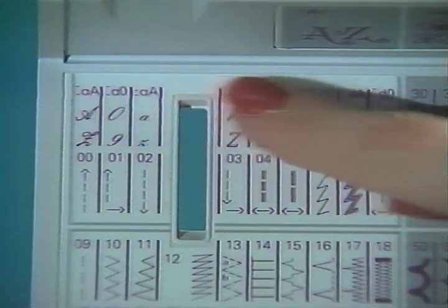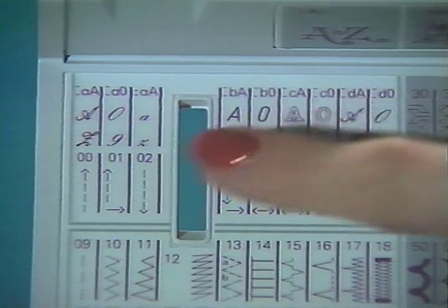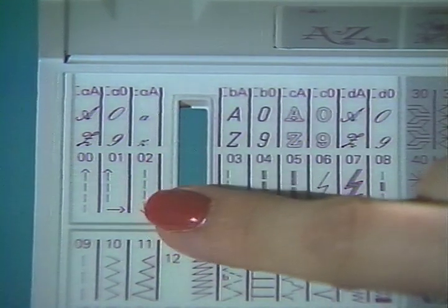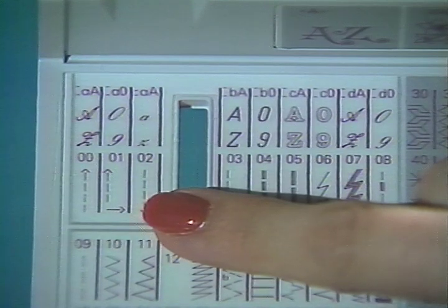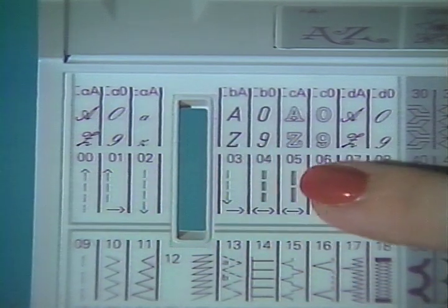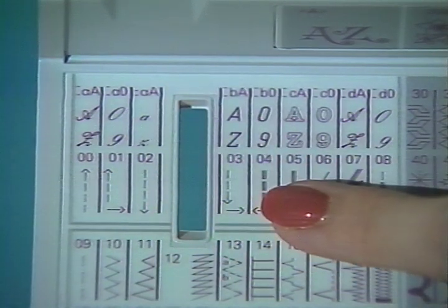Look at the stitch program chart on the inside lid. Program number 01 has an arrow pointing to the right. This means that when the stitch is selected, the needle will be in the extreme left position and can be moved to the right. Use the stitch width key to move the needle. Program number 03, a reverse straight stitch, has the same arrow, so it can be moved the same way.